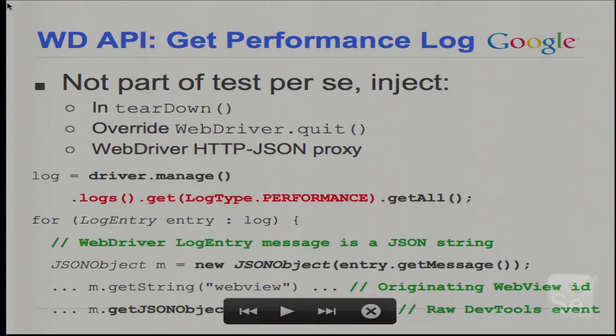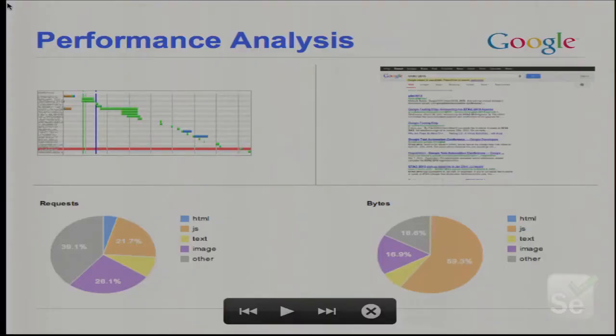And the neat thing about it is that your real test code, the juice of your test, doesn't change. You can inject enabling the performance logs and collecting the performance logs at the beginning and at the end as a wrapper in setup and teardown through a proxy in any way that's most suitable for your particular setup.